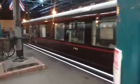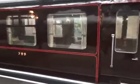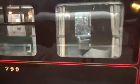So I'm trying not to get in everyone's pictures. Pretty sure this is a Mark II. I can't remember where the info board is on this. You just see the old heaters in there, different styles compared to the older ones. You still see me in the window. Hello.